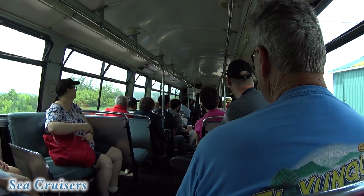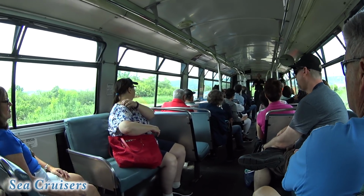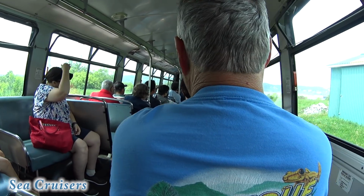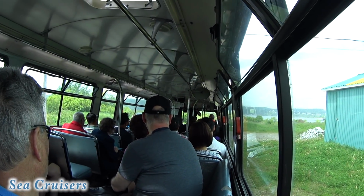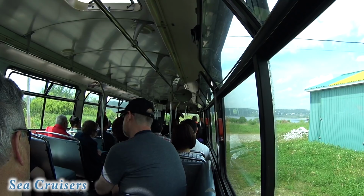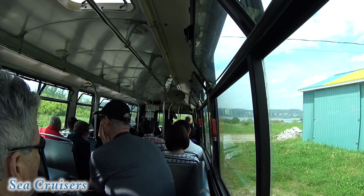We have two rotations of the tides every day. It takes about 12 and a half hours for the tides to come in and go out. And it's a 28-foot tide, so we have a 14-foot high and a 14-foot low. So right now we're approaching high tide. What that means is the Bay of Fundy is 14 feet higher than the river, so it's flowing upstream, pushing the river back as far as 80 miles.